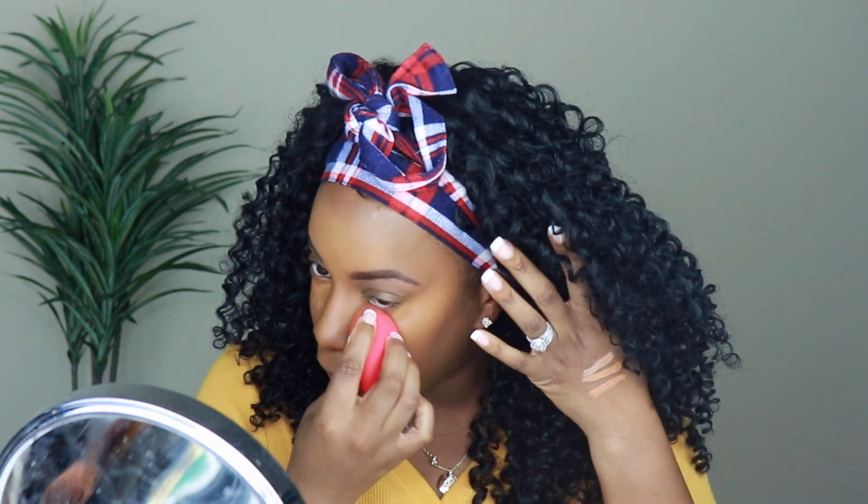Ooh, that's a definite little lifting situation here. And I have bags, so you can't hide all the bags, but I want to see if it's going to crease because it says crease proof. So let's see about that.